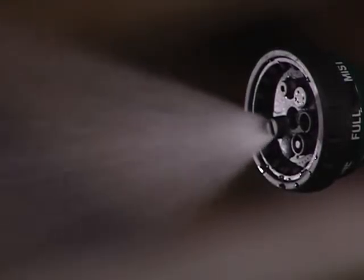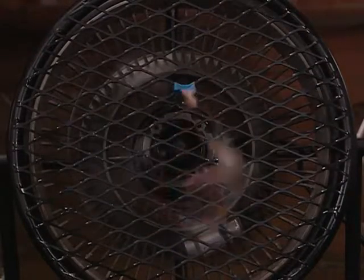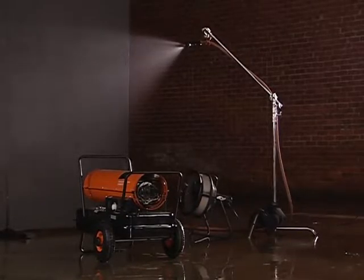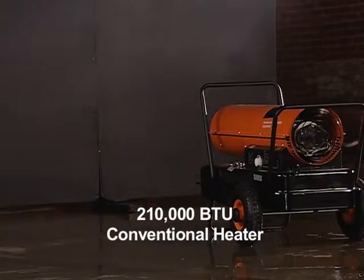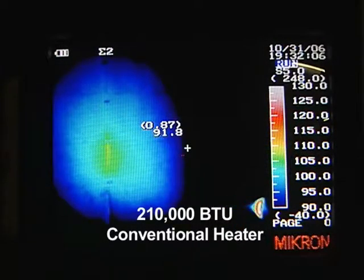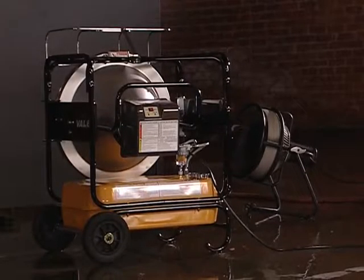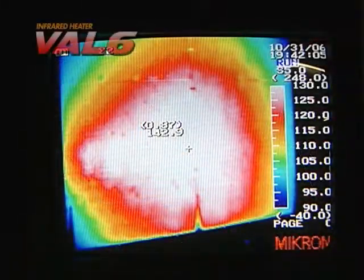Now we combine the two heating obstacles of mist and wind to put the three heaters to the test. The results of both conventional heaters indicate even further temperature drops from wind and mist conditions. For VAL6, amazingly, both environmental settings combined together did not affect the performance.